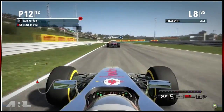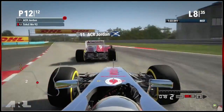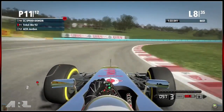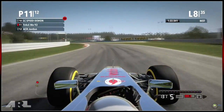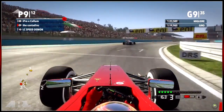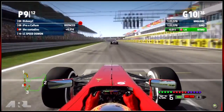Now on board with TraceMe92, and he's attacking Jordan at the moment. Yeah, ACR Jordan looks like he's struggling quite a lot on his tyres, and he hasn't put much practice in this week, I don't think, as I think he's been playing a bit of MotoGP and been on the bikes, so this is definitely a lot different to that, because there's 4 wheels on the cars rather than 2. So it looks like he's struggling for pace, and Trace up and out of last position, which I'm sure he'll be happy with, as we're now on board with Contadins in 9th place.